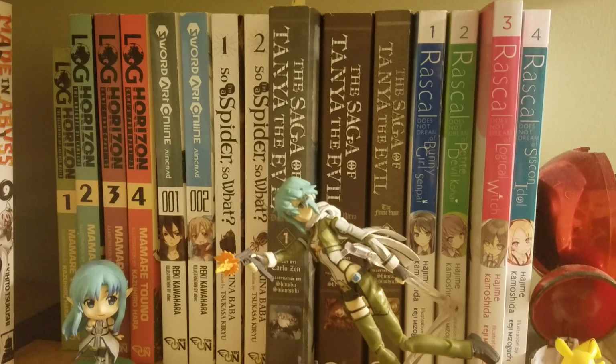And I want to get the entire series of the light novel because I don't know if they're going to make any more movies or any more seasons. And I really want to read past the movie because the movie was incredible and the series was also incredible. So yeah, that is the third shelf for the show and tell.